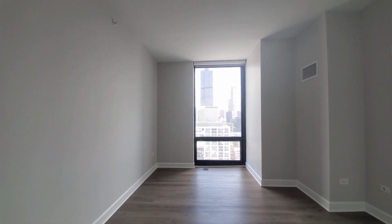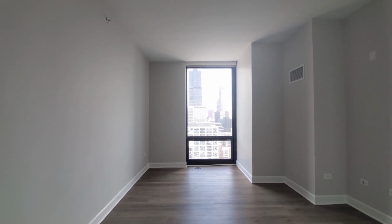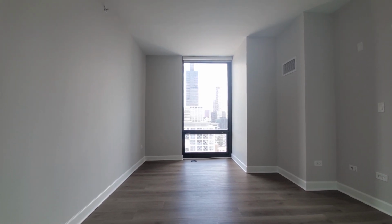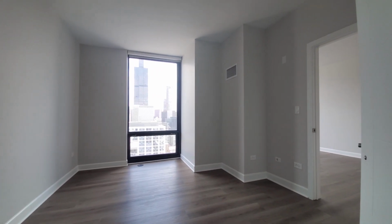Pass through, walk through closet as you head into the bedroom, which also has that dramatic skyline view out to the east. Easily enough space for a queen or king size bed, nightstands, and some additional furniture.